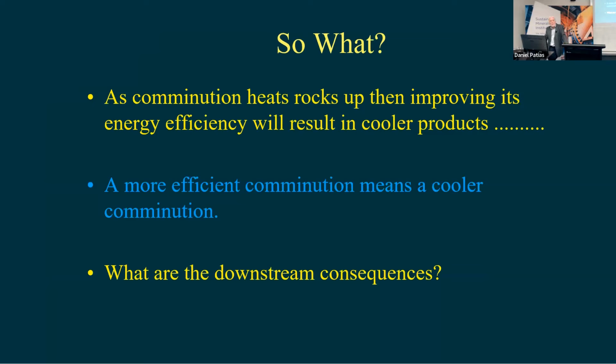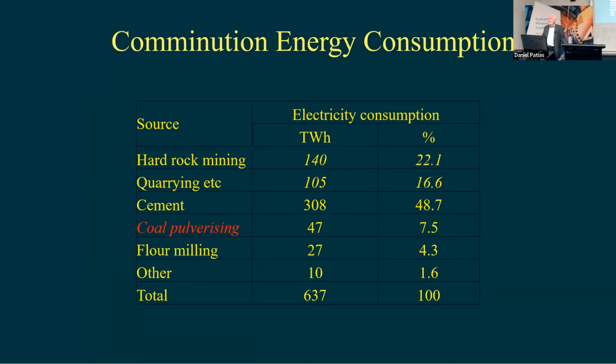Well, going now back to improving energy efficiency, because the amount of energy you put in gets converted to heat and comminution is a heater. If we improve comminution energy efficiency, we're going to reduce the amount of energy that the comminution machine uses, and therefore we're going to produce a cooler product. A more efficient comminution is a cooler comminution process, and that has significant downstream consequences. Let's go back to our comminution energy table and look at where comminution energy is consumed. And let's start with coal pulverizing.